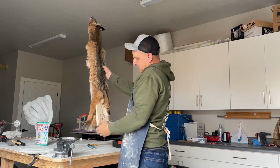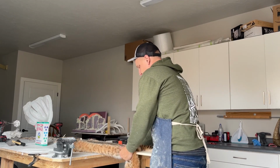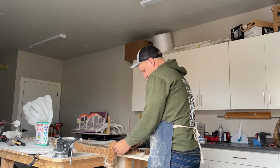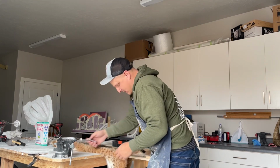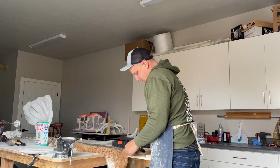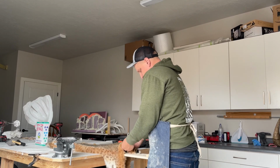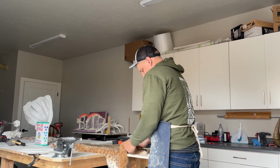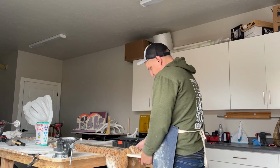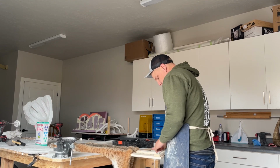I'm gonna have to add an extension on there. This cat's a little bit longer than I thought. So the first thing I'll do, trim that little off. I got a little close to her butthole. Trim that little piece off. So that I like a good, when I stretch these cats, I'll come down and I'll get all the kind of stretch out of it, and then I'll move my stretcher wide.